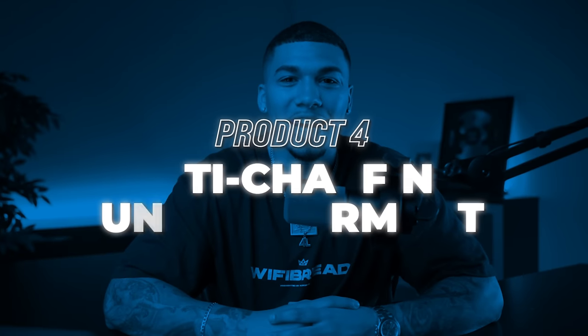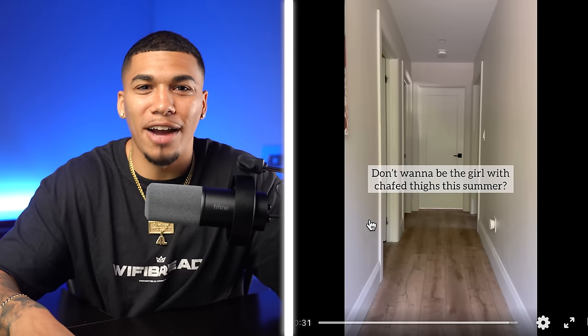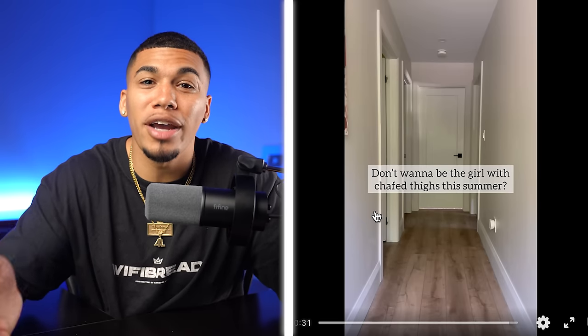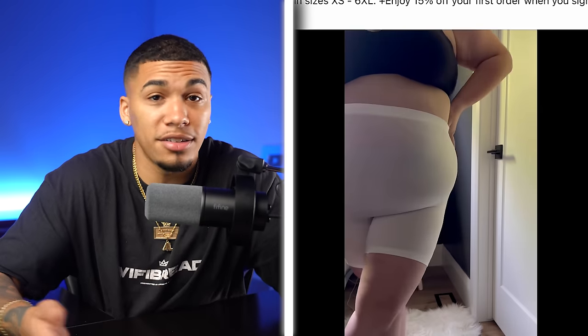Product number four is an anti-chafing undergarment. Let's go ahead and check out the advertisement. I love the way that they started their advertisement, highlighting a problem and then showcasing how their product solves that problem. Don't want to be the girl with chafed thighs this summer? Well, this product is going to be your solution. This is breathable, lightweight, ultra stretchy, and comfy shorts that you can wear basically under anything.